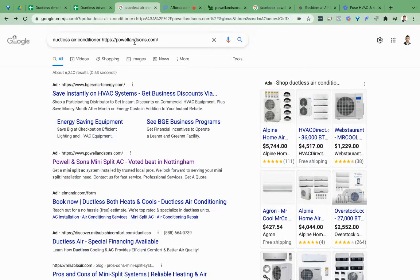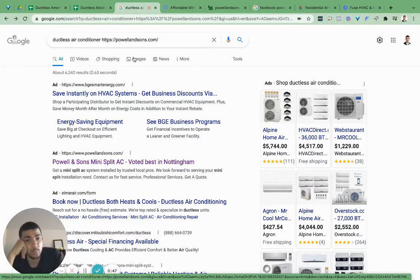Ductless air conditioners. It looks like they're doing a lot of keyword pruning. They found one that works. Ductless air conditioner is a very good keyword. It converts at about $30-$40 per conversion, which is very good, especially for them. They're probably selling these leads for double or triple what they're paying for them. So they're probably paying $30-$35 for them, and selling them for $80-$90.